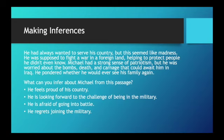Okay. So after reading this passage, do you feel like Michael feels proud of his country? Yeah, he might feel proud of his country, but read all of your choices before you make your final answer. Michael is looking forward to the challenge of being in the military. Look at the words that are used.